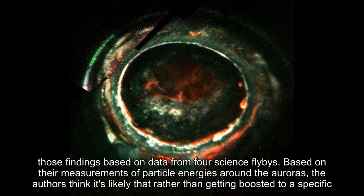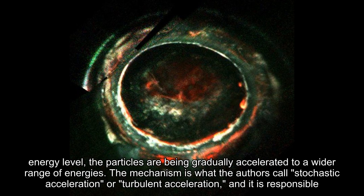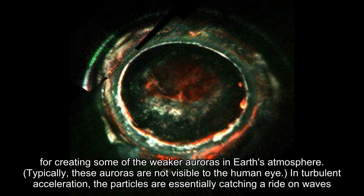Based on their measurements of particle energies around the auroras, the authors think it's likely that rather than getting boosted to a specific energy level, the particles are being gradually accelerated to a wider range of energies. The mechanism is what the authors call stochastic acceleration or turbulent acceleration, and it is responsible for creating some of the weaker auroras in Earth's atmosphere. Typically, these auroras are not visible to the human eye.